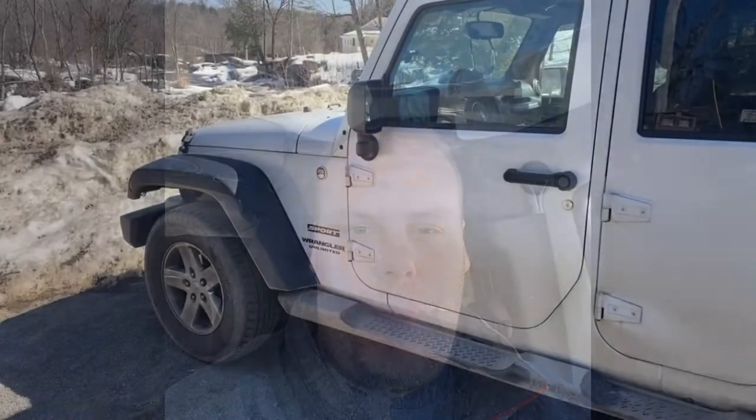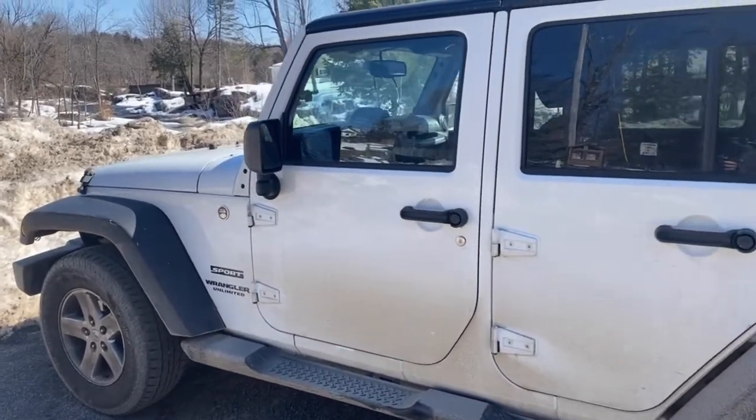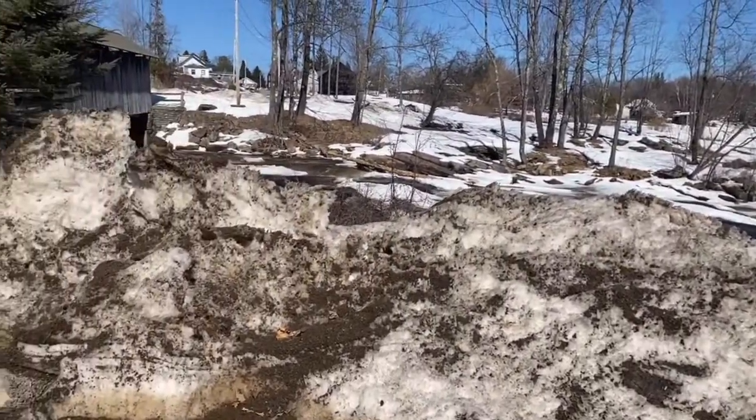So I've arrived at the second location. It's Salisbury Covered Bridge. This one looks pretty awesome. We'll get out and look at it and I'll show you. As you can see, Betty's making the trip with me today. She's just got some new brakes and rotors on her. But let's take a look at this awesome bridge.